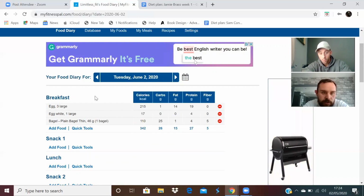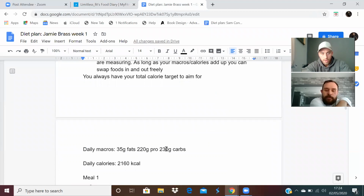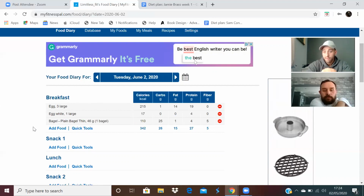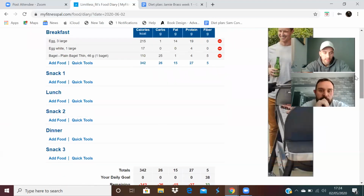So as you can see from that meal one, out of your allowance, which is, if we go back on your plan, 35, 220, 230, you've used 14 fats, 19 protein, 1 carb. So the idea is you would have that when you want, and if you wanted to change something else, you would put another item of food in there that equals close to those numbers. But even if you went over, you would still just have to adjust later on. But that's where it can get tricky.